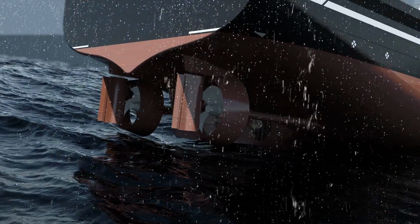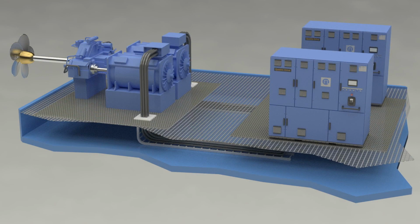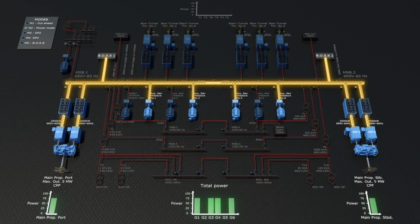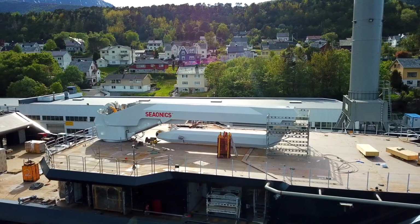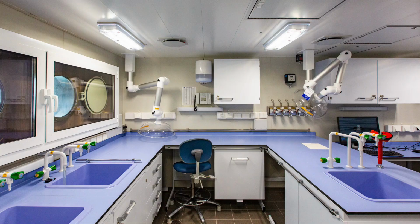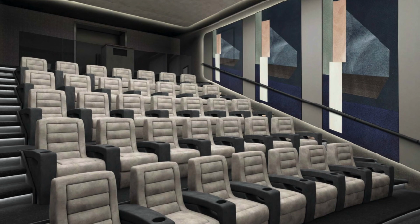She has an energy recovery rudder system, medium speed engines, a direct drive diesel electric propulsion system, and an exhaust cleaning system. She has a cargo deck and storage for a submersible with a massive crane, as well as laboratories and an auditorium.